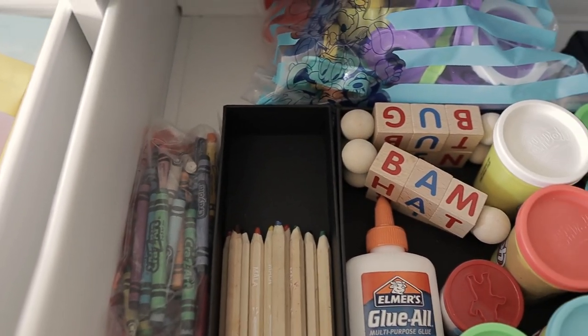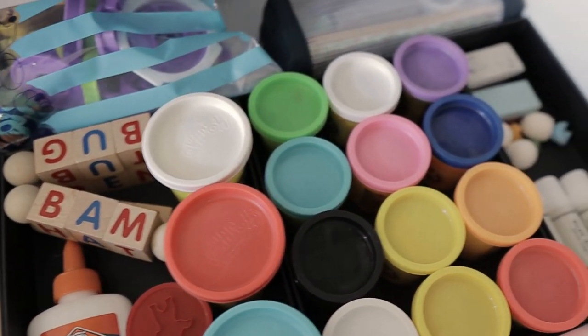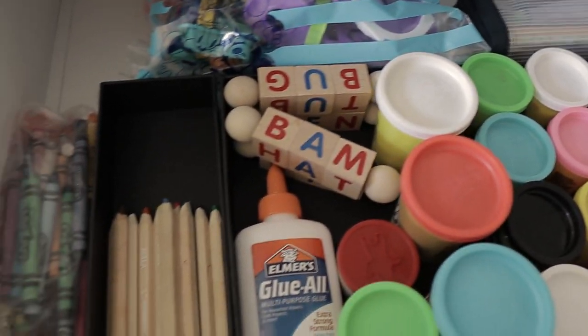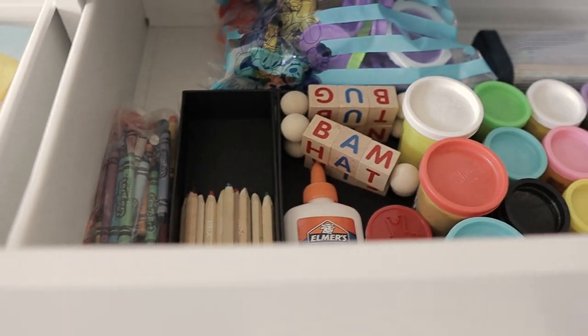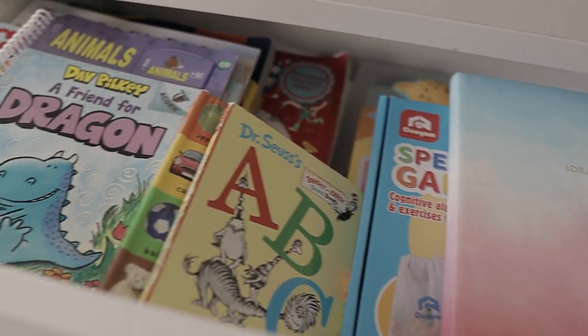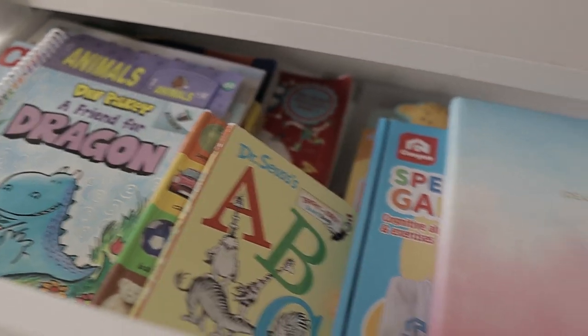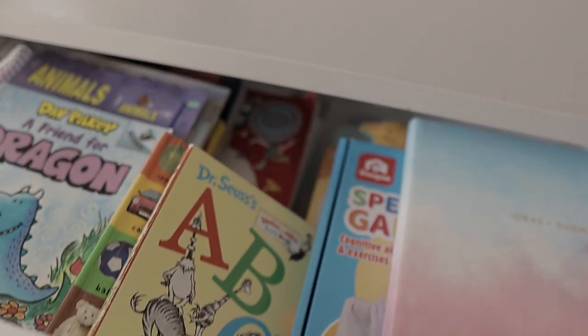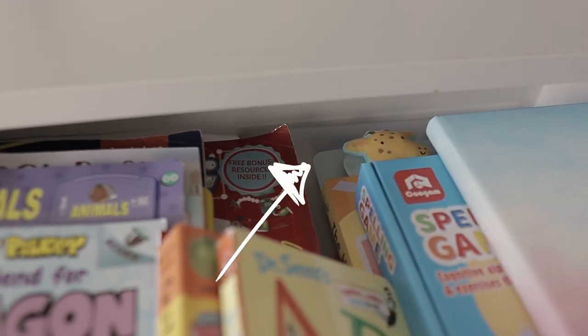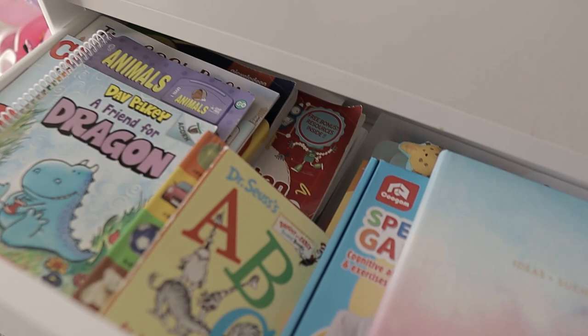So here's the after shot. Everything is nice and organized. And here's the other side. It's pretty full, but it fits. It's still closed. And I put the folder that we got from Daiso under there. So that's how it's looking on this side.